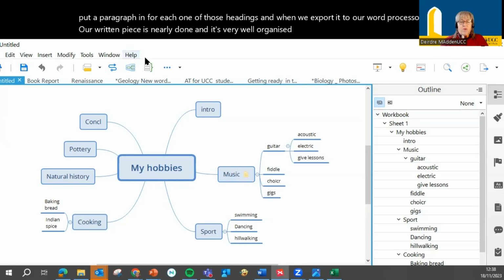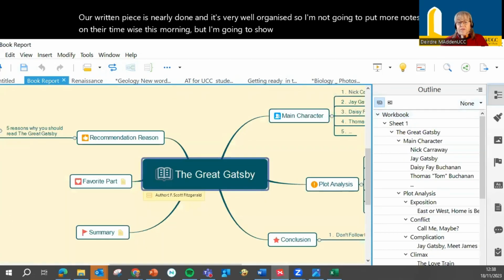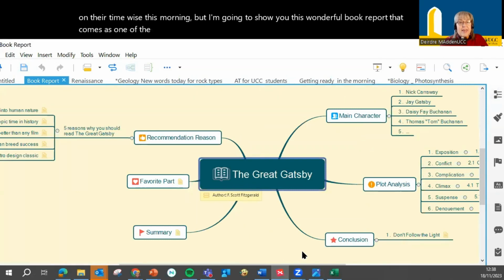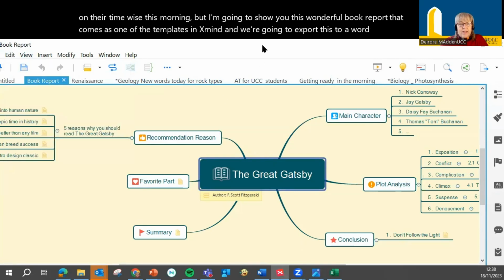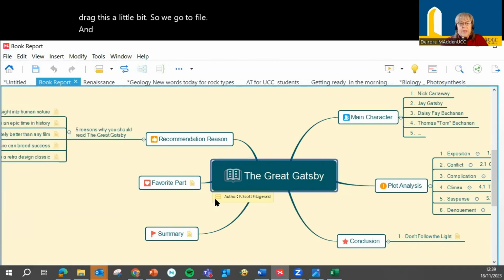So I'm not going to put more notes on there time-wise this morning, but I'm going to show you this wonderful book report that comes as one of the templates in Xmind. And we're going to export this to a word processor. So to drag this a little bit, we go to File and Export.